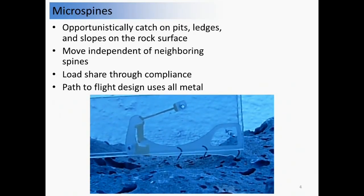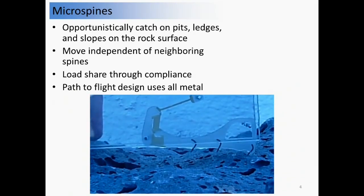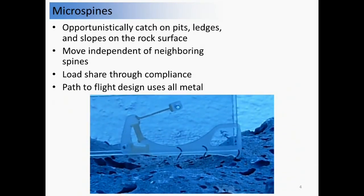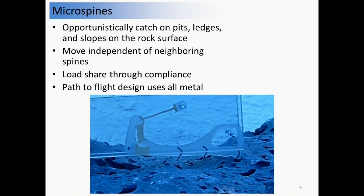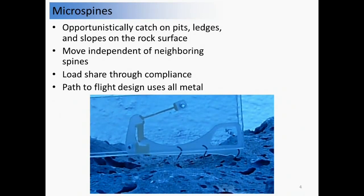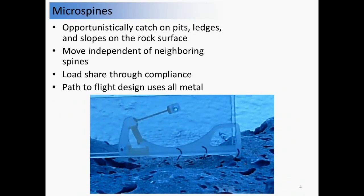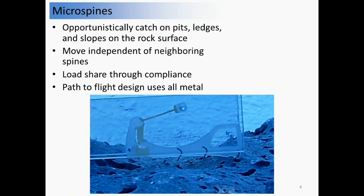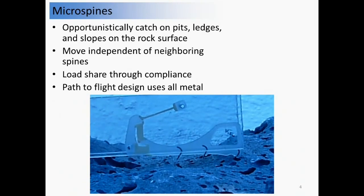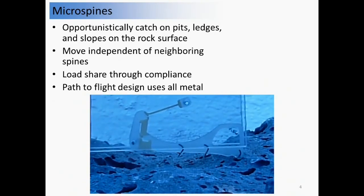So in that way, it's also probabilistic in that you don't need every single hook to catch. In fact, with about 10% of the toes engaging, we can support 100 newtons. And most of the rocks, I think all the rocks we anticipate seeing, are going to be rough. The smooth rocks we see on Earth are usually processed by liquid water, either in a river or through glacial movements. If we found very smooth rocks, that would be a remarkable thing in and of itself.